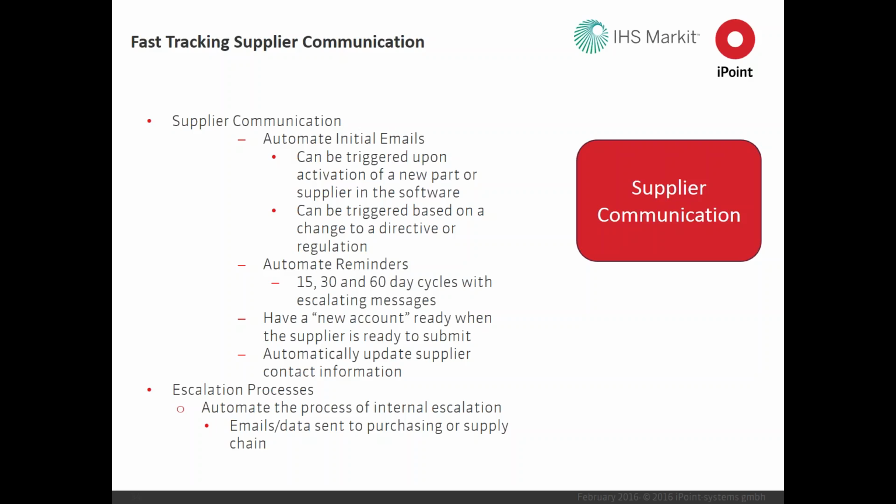It can also be triggered based on a directive. If we post a new rule group to the application, for example, this can automatically trigger a gap analysis to determine where maybe a new substance exists, and then trigger that email communication so that, again, you're not doing a manual lookup process and then a manual email process. We typically want to set those reminders as well. So depending on your program metrics, you may say 15, 30, and 60-day cycles, maybe with escalation messages. Perhaps one of the additional ways is rather than having them have to search out and find where to go to get their account in the submission, let's say the portal system, that can be triggered so they can be sent a key, if you will, automatically to let them go right in.